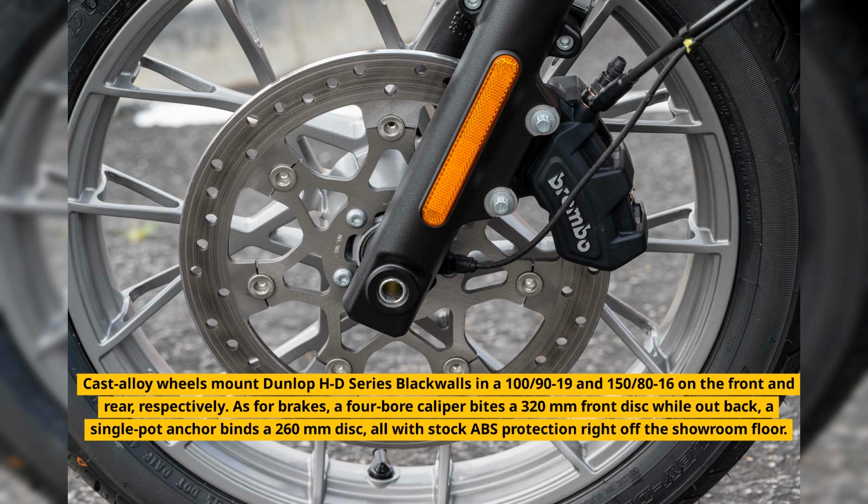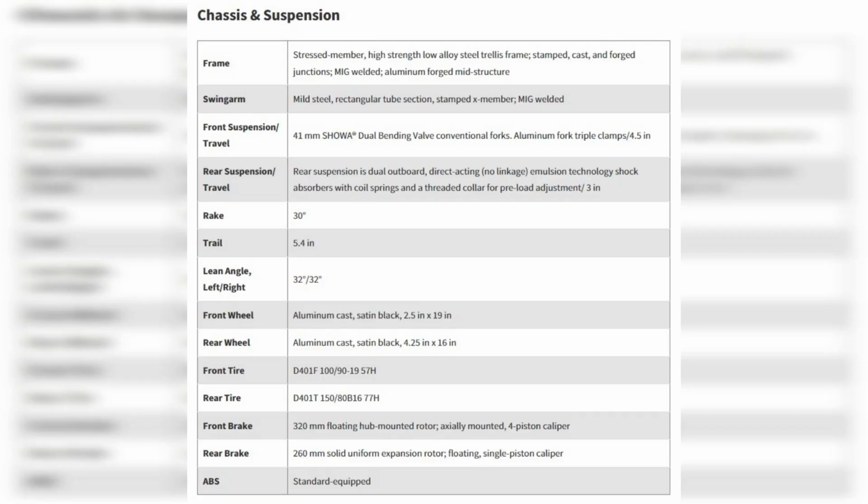As for brakes, a four-piston caliper bites a 320mm front disc while out back, a single-piston anchor binds a 260mm disc, all with stock ABS protection right off the showroom floor. Here's the chassis and suspension of the 2023 Harley-Davidson Nightster.